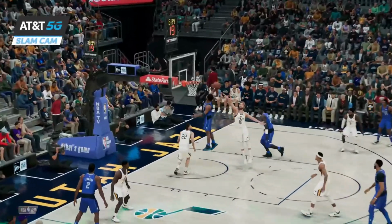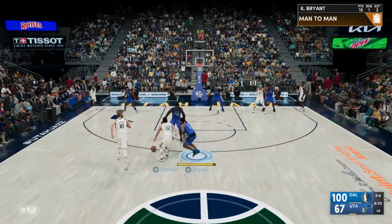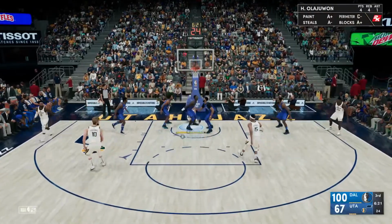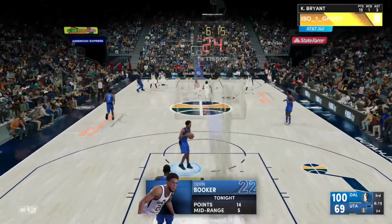Kobe attacking. Oh, and the jam by Kobe Bryant. Bryant skying high. The slam it home. Always looking to stuff with style. Awesome rewind courtesy of the AT&T 5G Slam Cam. That's amazing play down in the big boy area. Powering that thing down on a much taller defender.